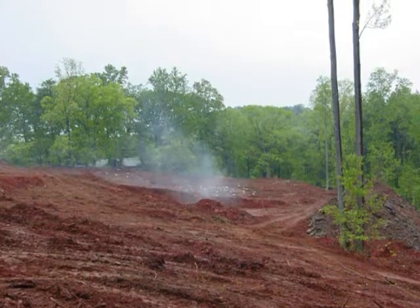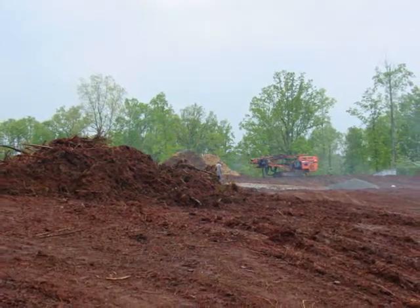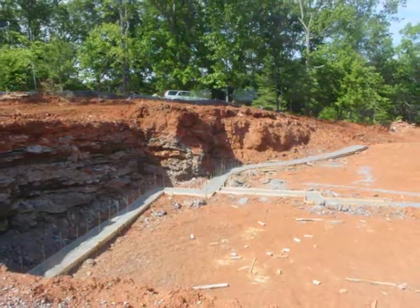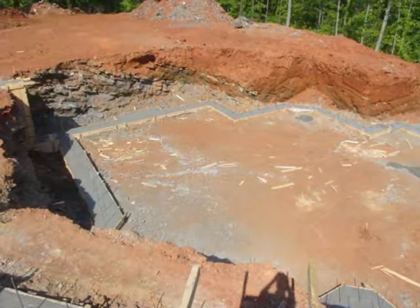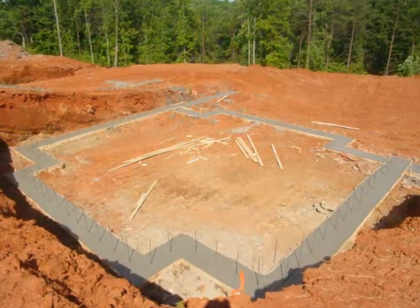Here's some more drilling on the property, and we haven't really started building in anything because we had to do so much site work in order to develop the lot to be able to accept the house. All right, we've got our footings poured, and that's the footing for that's the garage right there.